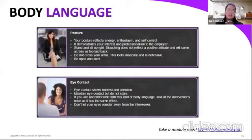Second, the eye contact. Eye contact is very important because it shows interest and attention. So maintain eye contact but do not stare. Huwag tayong tumingin or matulala. Eye contact is very important when you have your interviews. If you are uncomfortable having eye contact with your interviewer, you can just look at the nose. At least it has the same effect also. Posture and eye contact are very important.